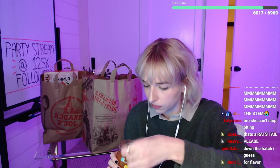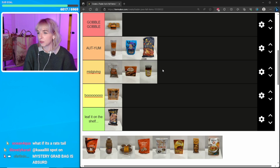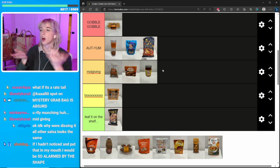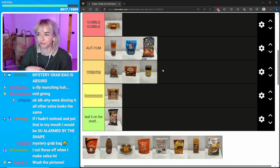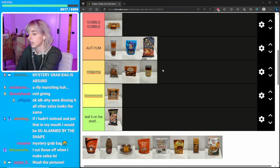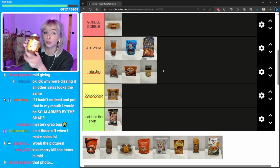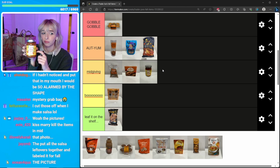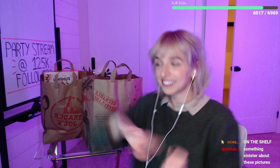I don't know. I'm gonna put it in mid-giving. It surprised me, okay? I actually thought this was gonna be kind of nasty, but I really can't sit here and say it was nasty. I would prefer a regular salsa over one with pumpkin and apples and squash in it. But I don't know. It's kind of mid. It's really not that bad. But one thing, it is really similar to the photo. This looks identical to this photo over here. What's next? Let's find out.